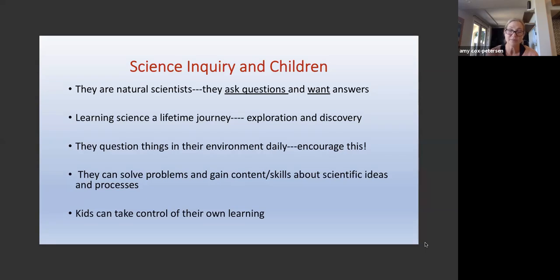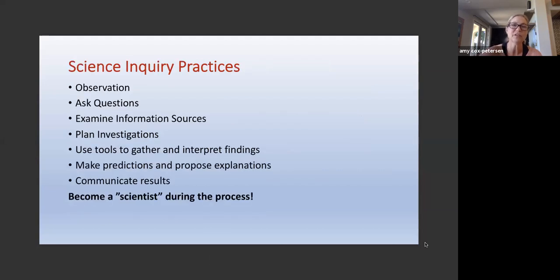They can solve problems. They can gain content and skills, and content is different than skills. Content, of course, is what they're actually learning, the conceptual understanding of science, and the skills are what they do. So you want to have both of those things, and you do it through scientific processes. And then we want them to take control of their own learning. Even at the earliest level, we want them to be in control, and we'll talk about what that looks like. So these are some things that I've written about on science inquiry practices.